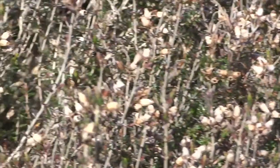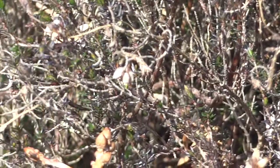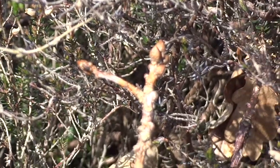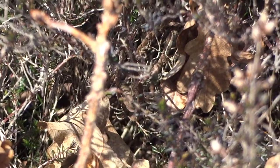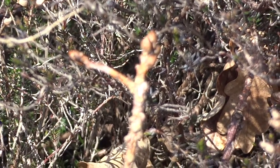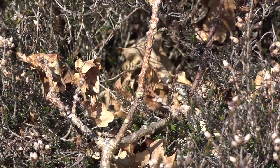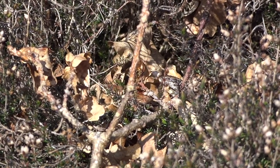Okay, this is where I hear the rustle, so excuse the blur as I zoom across to try and find it. So yeah, I could see the lizard with my eyes, but because the camera's so zoomed in, I couldn't track where it was on the camera at first, and then I suddenly moved down, and can you see it there?